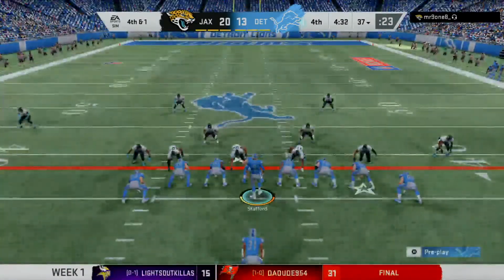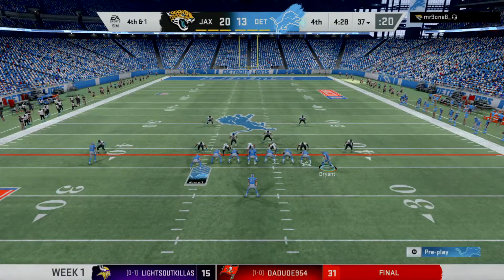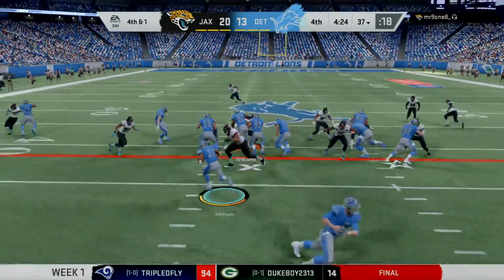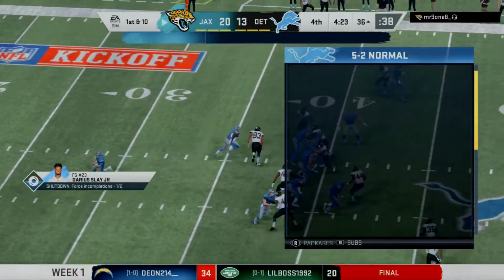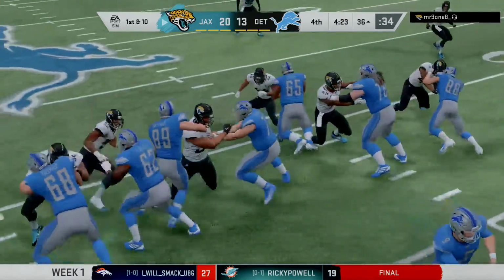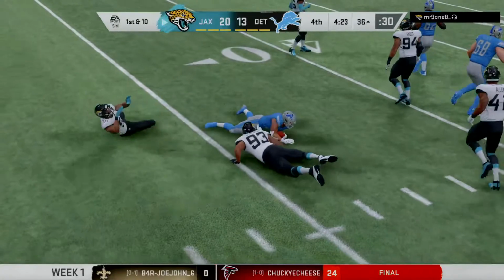One score down, here we go. They're going to go for it here on 4th down. Under 10. They run, it's Johnson, and he's not going to get there. Might have even lost a yard. He only needed a yard, but he couldn't even get back to the line of scrimmage. And the Jags take over in terrific field position.